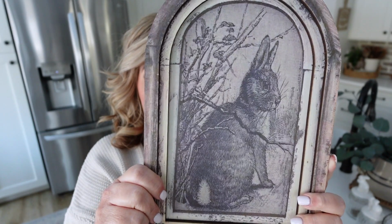I told you that I picked up that picture. This is from Amazon. It is a little wood picture. I bought this several months ago, like I think back in 2023, knowing I wanted to use it. I'll try to link it for you down below. If it's out, just keep looking for it. But it's this great little kind of vintage bunny.